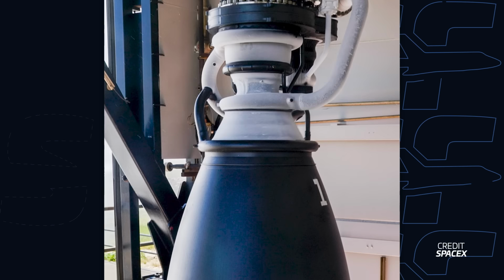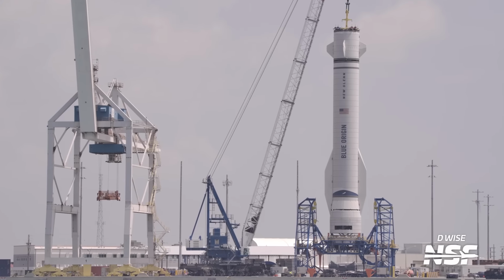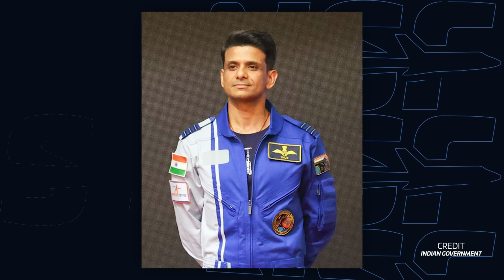SpaceX has fired up Raptor 3 for the very first time, Blue Origin's been practicing their port procedures, ISRO have revealed who will be training in Houston and flying on Axiom 4, we've got updates on Starliner and so much more this week in Spaceflight.